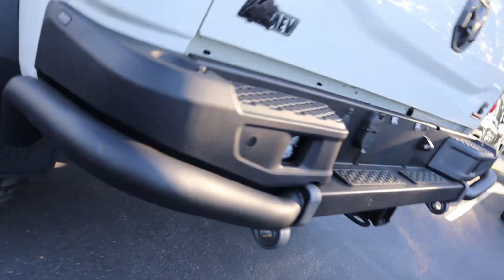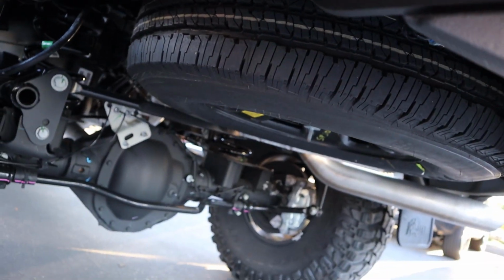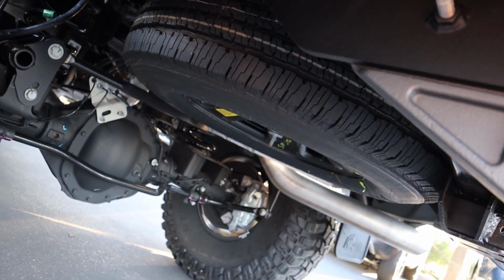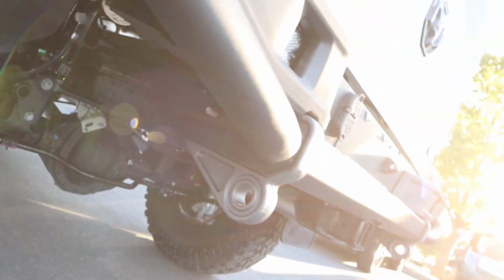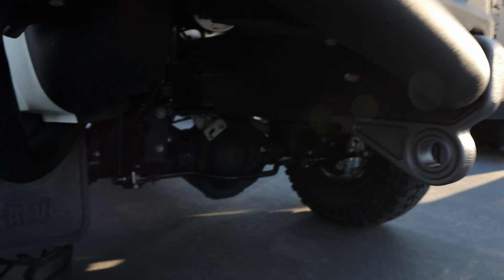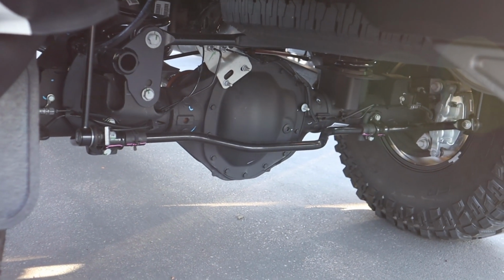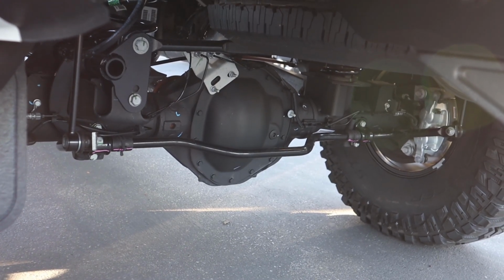So you can see that because we don't have a, well, we actually still have a spare tire underneath. I was about to say, I don't think we have a spare tire underneath, but I guess that you can use that if you want. But because we don't have a lot of stuff happening here in the back, departure angle is actually pretty dang good with the truck. And also, look at the size of the heavy-duty rear differential. That is one chunky boy.